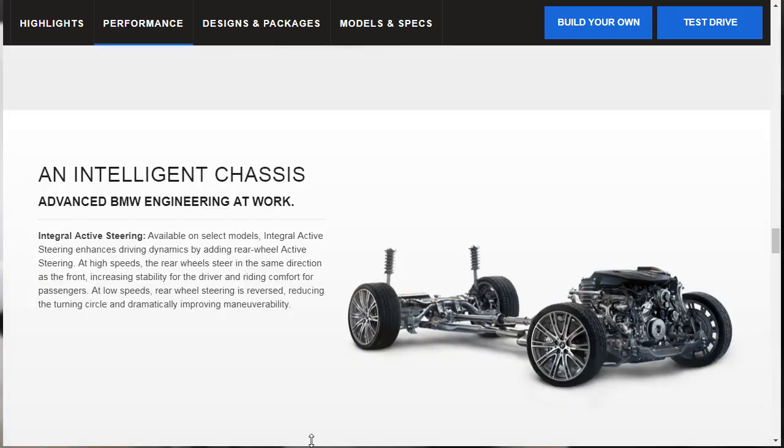Available on some of the models, you can get integral active steering. I've never been a real big fan of it. I guess I get how it's an improvement in, I guess, every way, but I don't really want my rear wheels turning. But that is what it is. It's called an Intelligent Chassis, Advanced BMW Engineering. It's integral active steering, and it is available on select models. If it is available on our 540i, we won't be getting it.